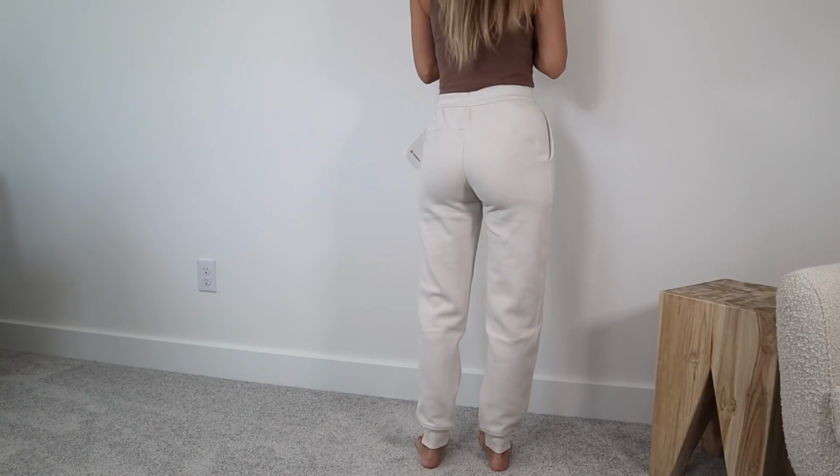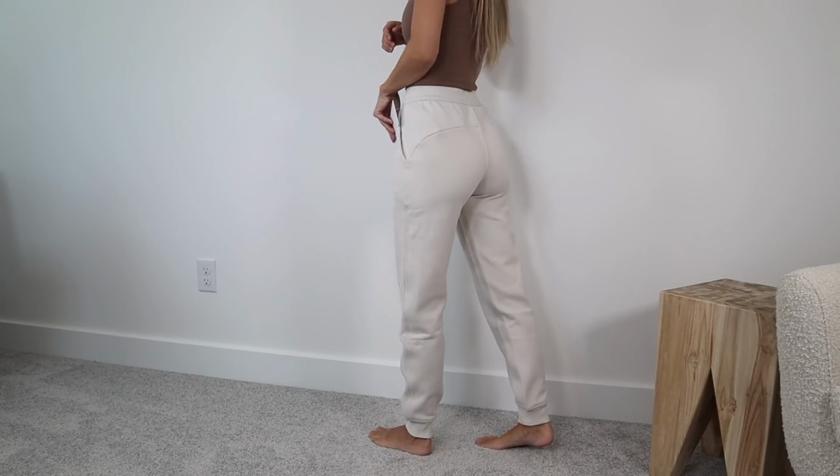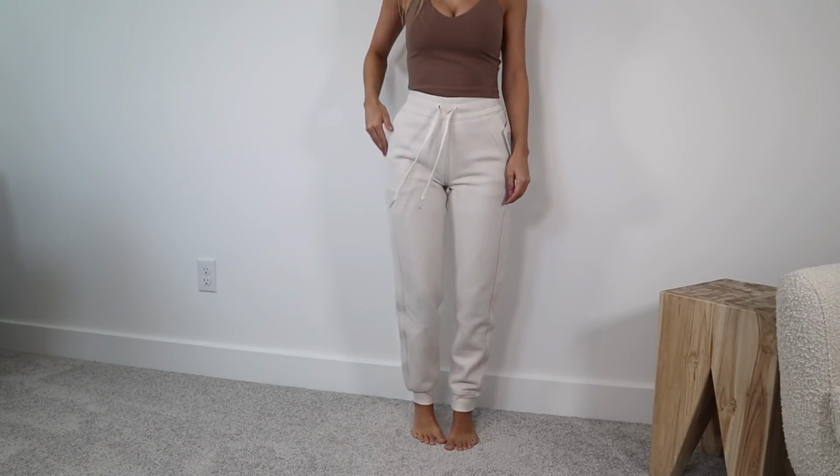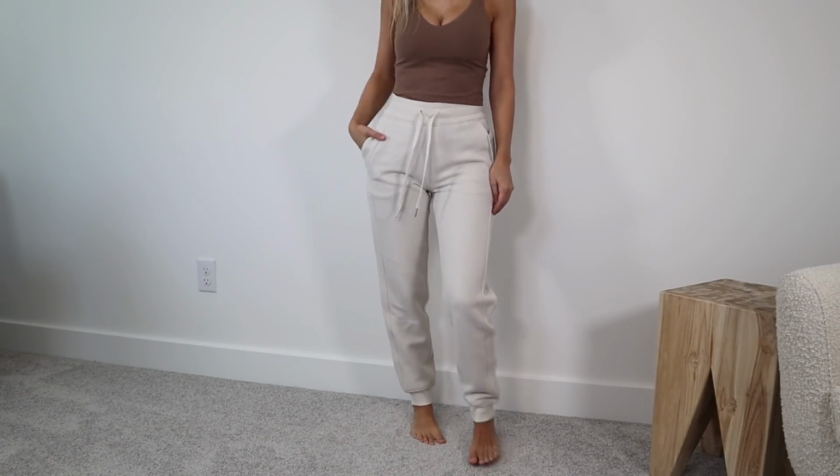It's a standard jogger, so it is going to have an elastic band at the bottom too. So that's kind of my quick overview on them. However, let's get into the comparison of the size and the different styles.